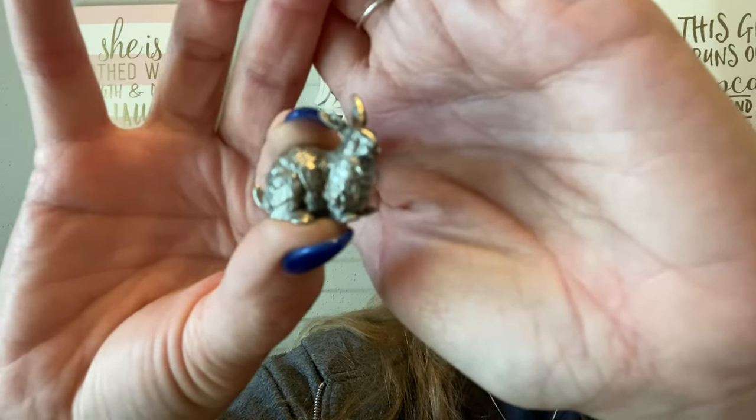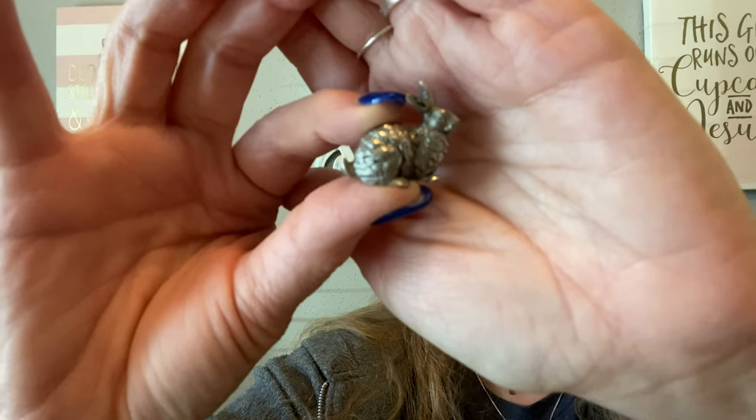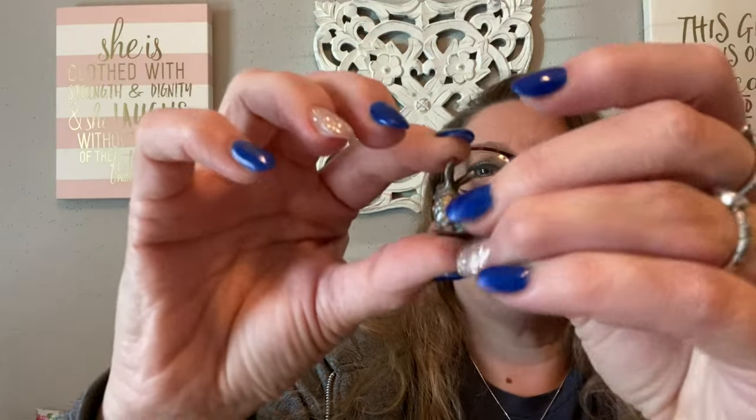Here is a little, now this might be pewter. It's a little pewter bunny. Look at the little pewter, but I think that's pewter. I could be wrong, but let me know if you think it's pewter. A little long-eared bunny. I've got some little pieces in here.